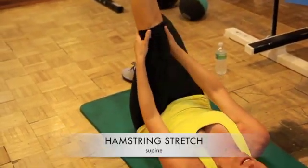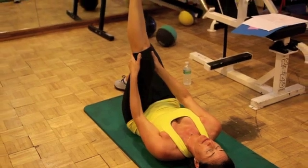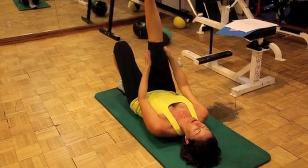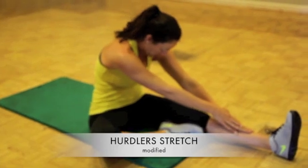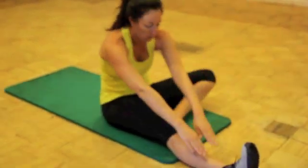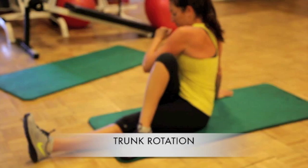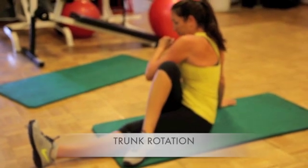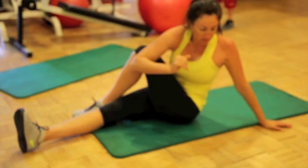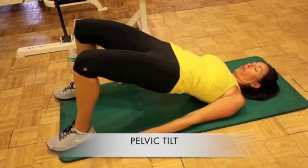Hamstring stretch in a supine position. Modified hurdler's stretch. Trunk rotation. And a pelvic tilt.